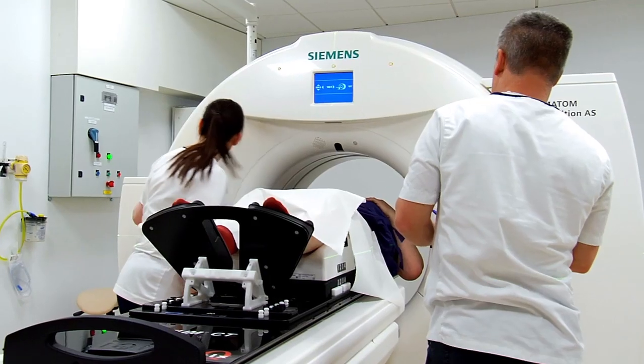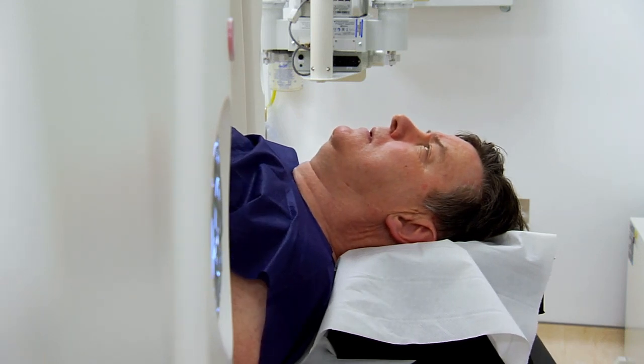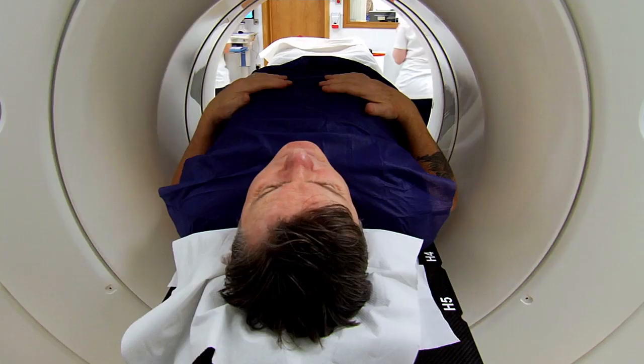These markings are then made permanent by tattooing, and this ensures that every treatment is always aimed at exactly the same place every time you visit. You'll move in and out of this machine a couple of times, but we're watching at all times, okay? Back in a moment.